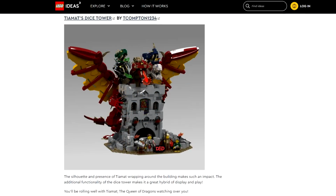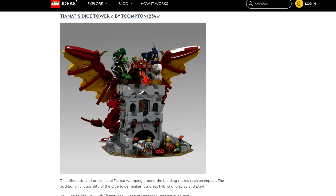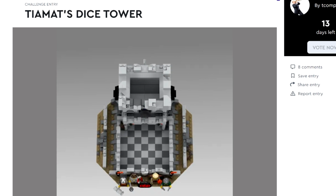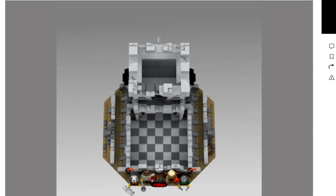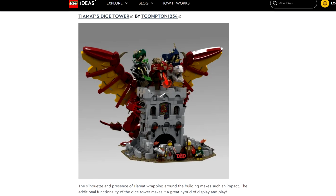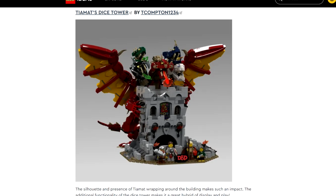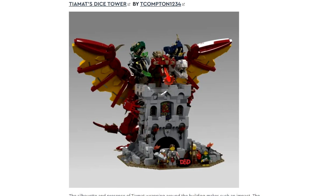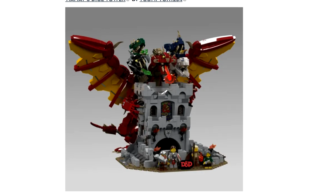Then we have Tiamat's Dice Tower, another dice-based set, and you can see where you can put the dice at the top there to roll. This design, I think, is a little bit too cluttered with the dragon, which I believe is Tiamat. I like the central yellow and red, but then you have 4 other heads, and it just looks way too cluttered at the top there.